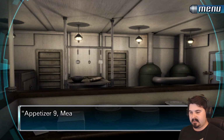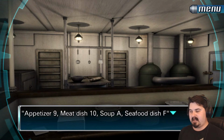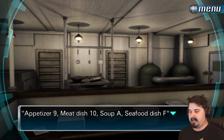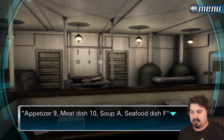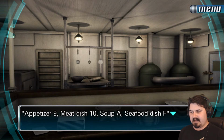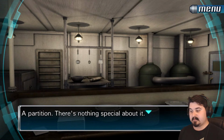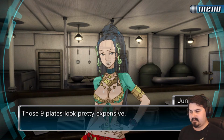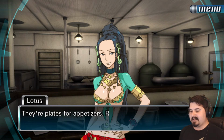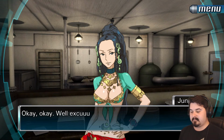Voucher, it says appetizer 9, meat dish 10, soup A, seafood dish F. 9, 10, A, F. A9, M10, SA, SF. Partition. There's nothing special about it. Those 9 plates look pretty expensive. The plates for appetizers. And remember, appetizers usually come on square plates.